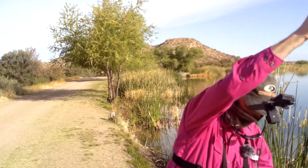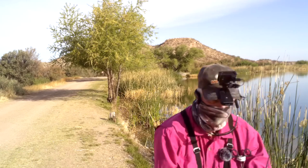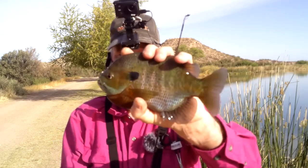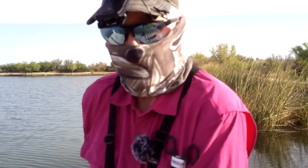I don't think I've ever fished for bluegill that are just this consistently big. Here's another one. They're all this big and bigger. Guys, I'm sure glad we had our main camera on because I got interrupted when I was getting set up and I didn't turn my head cam on or my chest cam and I missed all that with those big gills. But we're going to try to get some more.